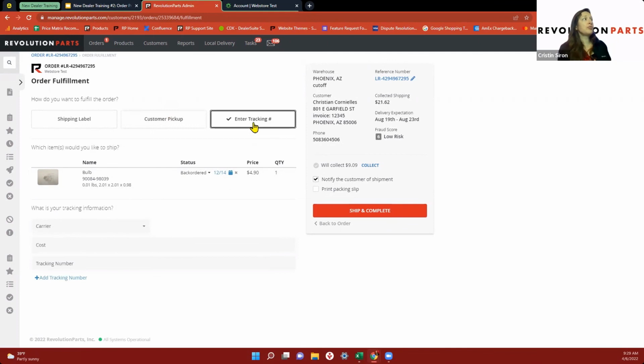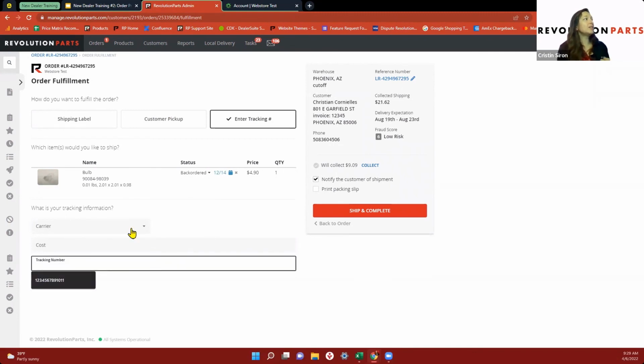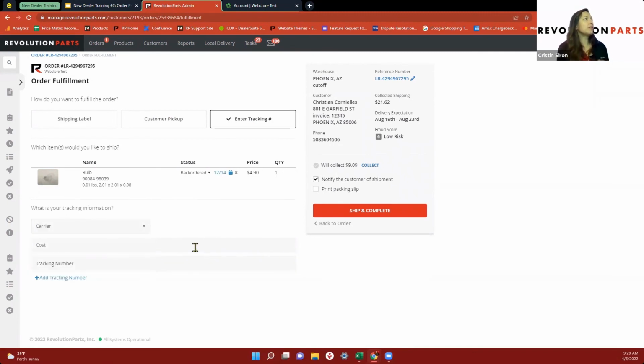If for some reason you're generating the shipping label outside of RevolutionParts, perhaps it's for a carrier that we may not yet integrate with, you can enter in that tracking number in your order fulfillment field here, as well as any additional information, the carrier, and the overall cost. All of this will live with the order and again, provide a great trail of accountability for you and your customers.